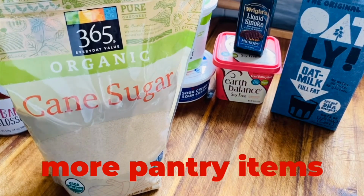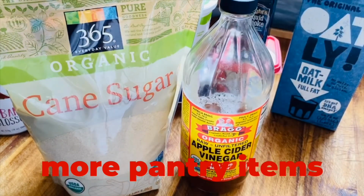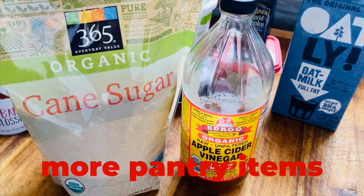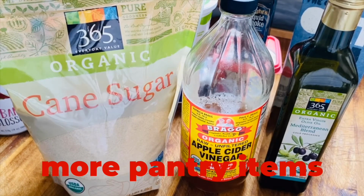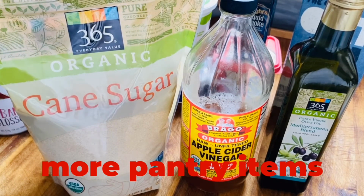The other thing that will be helpful to have in your pantry is some apple cider vinegar. You'll use it for food. You'll even use it for smoothies. It has great health benefits. And then also olive oil, right? So we're going to use olive oil in dressings. We're going to use it in our food. And that also has great health benefits. So all three of these things I got from Whole Foods.